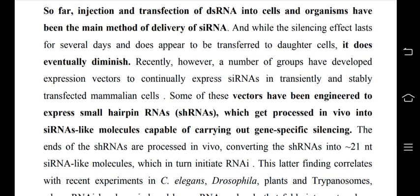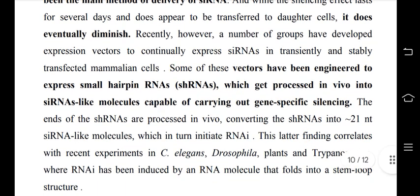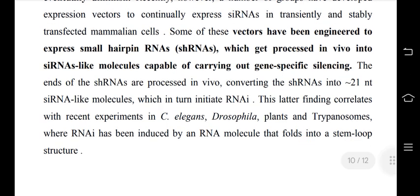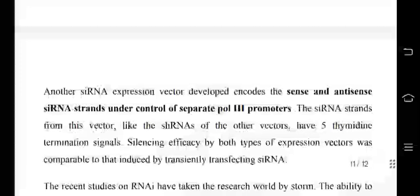Recently, however, a number of groups have developed expression vectors to continuously express siRNAs in transiently and stably transfected mammalian cells. Some of these vectors have been engineered to express small hairpin RNAs, shRNAs, which get processed in vivo into siRNA-like molecules capable of carrying out gene-specific silencing. The ends of shRNA are processed in vivo, converting the shRNA into 21-nucleotide siRNA-like molecules, which in turn initiate RNAi. This later finding correlates with recent experiments in C. elegans, Drosophila, plants, and trypanosomes, where RNAi has been induced by an RNA molecule that folds into a stem-loop structure.